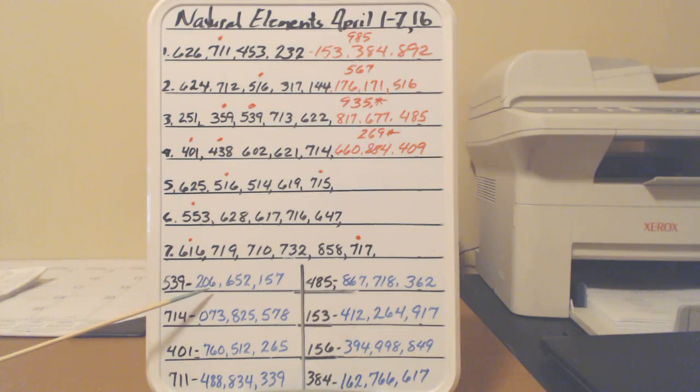We have the 206, 652, 157 here, okay? And of course we have your main number. Your 485 is a part of this family also, but it takes you in another direction, a connection with the 867, 718, and 362 family. And I have the 817 here, and we have 317 here. They are part of this family group.